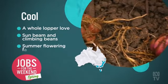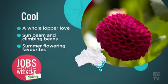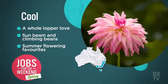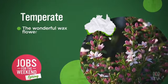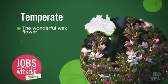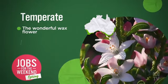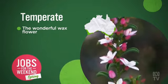It's not too late to plant bulbs of summer flowering faves like liliums, gladioli and dahlias. Perfect in the patch or large pots, they need free-draining soil, full sun and regular feeding. Blooming now is the wax flower, Philotheca myoporoides. This neat native is a great small shrub for warm temperate gardens. Hardy, adaptable and the foliage is sweetly scented.